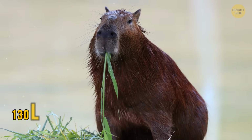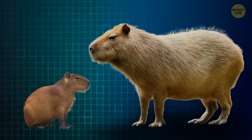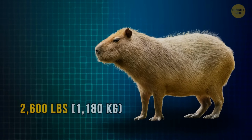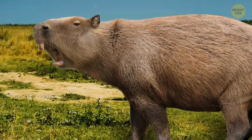It can grow up to 130 pounds. But around 3 million years ago, there was another rodent that was way larger than the capybara. It weighed a whopping 2,600 pounds. Let's call this creature J. monesi, since its full name is too tricky to pronounce.